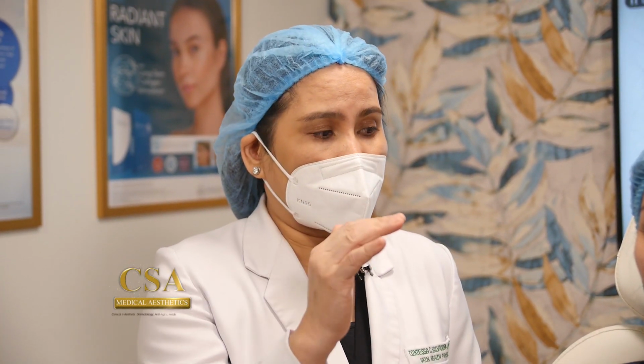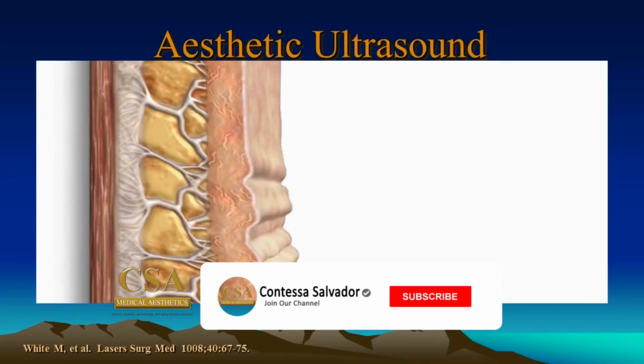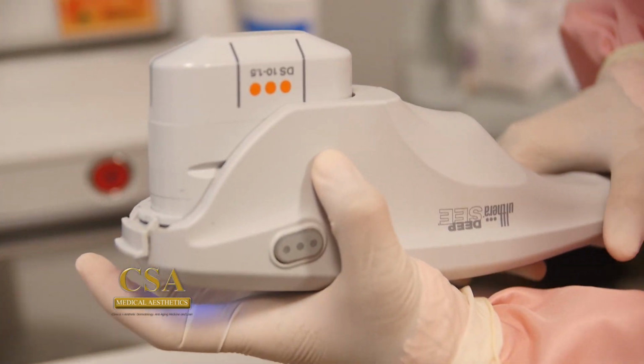So we have different tips, and they have different depths. There's a 1.5, there's a 3.0, there's a 4.5. If you want to reach the so-called SMAS or fibrous layer, we can make use of either the 3.0 or the 4.5. And if you just want to reach the dermal fibroblast layer, you can use the 1.5. So you also have to assess the thickness or the volume of the tissues of the face. For people with thinner tissue coverage, we can make use of just the 1.5 and the 3.0. If there's a thicker tissue coverage, 3.0 and 4.5.